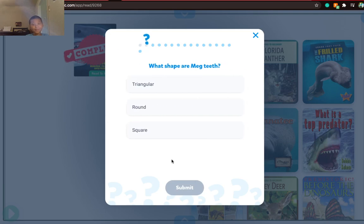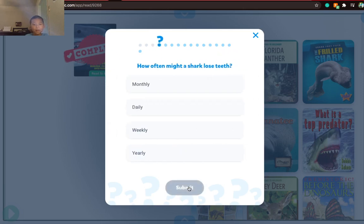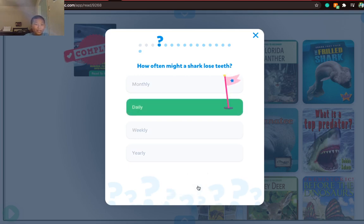Please be honest. What shape are the Megalodon's teeth? Triangular, round, or square? Did you pick your answer yet? Triangular is correct. How often might a shark lose teeth? Monthly, daily, weekly, or yearly? It is daily. If you picked it correct, you're good.